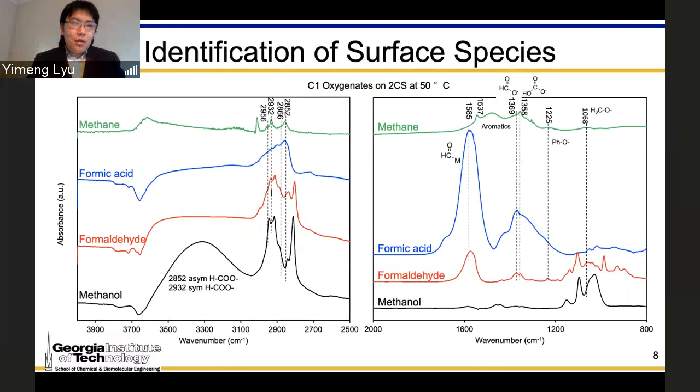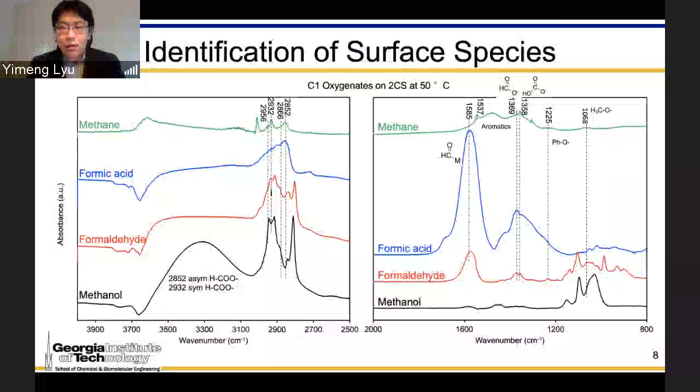So what we can learn on the CH stretching side, obviously, we are seeing characteristic peaks from the formic acid. And we're definitely seeing some contribution from the other oxygenates, but it's not that obvious. So on the right-hand side, the shoulder here around 1585 is apparently the C=O double bond from the formaldehyde or aldehyde species, and we also assign these sharp peaks to the formates and carbonates that form during the experiment.